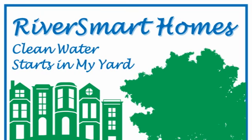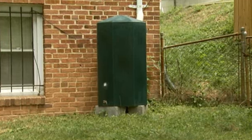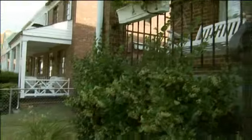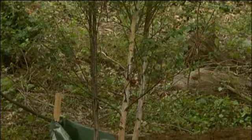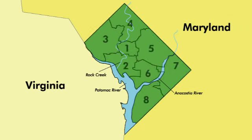RiverSmart focuses on 5 green practices that can be easily installed on residential lots throughout the city: rain barrels, rain gardens, native plant landscaping, tree planting, and impervious surface removal. Demonstration homes in each of the city's 8 wards feature all 5 practices.